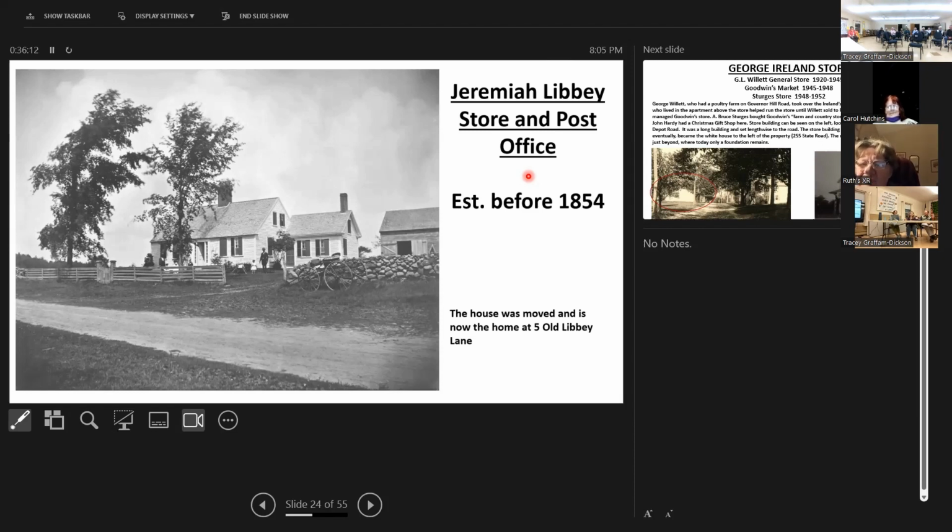So the house was moved and is now 5 Old Libby Lane. You can't see it from the road. Same side. So is this picture right out front, or is this when it was moved? It hasn't been moved yet. This is when it was out by the road. Right out here? Yeah. So this was Main Street, or now it's State Road.